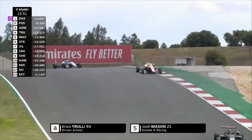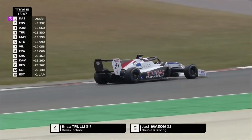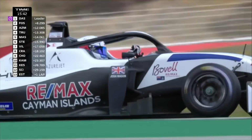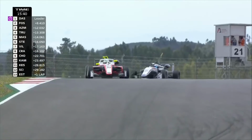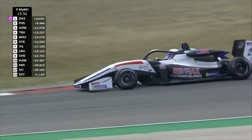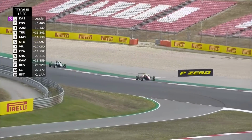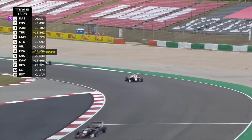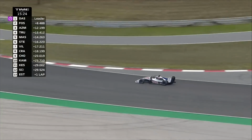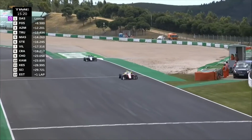We're now seeing his teammate Enzo Trulli in fourth place, still being chased by Joshua Mason in fifth. That's a 0.669 second gap between those two. That was around a second two or three laps ago, so Mason is getting closer. Mason will definitely want to make up for the race 1 and 2 results, which didn't quite go his way, but he definitely had the pace to be in the battle for the podium. He's certainly going to be one to watch this season, isn't he, Josh Mason, for R Racing, as they head downhill again. The car just twitches as the pitch of the corner changes.